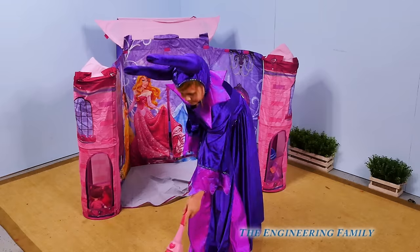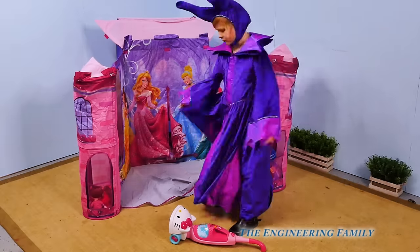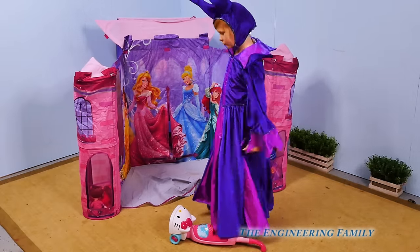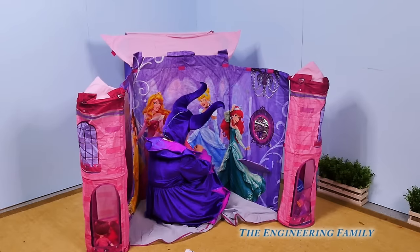So that's the first thing you found inside of the surprise princess tent. You know what? There's a lot of cool things in there for princes too. It's not just a princess castle, it's a prince castle too. So let's see what else you can find. I hope she doesn't put a spell on me because Maleficent's a he.